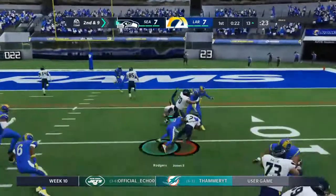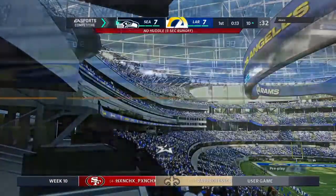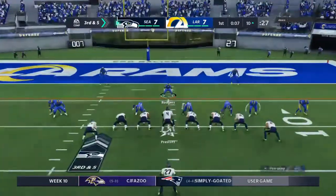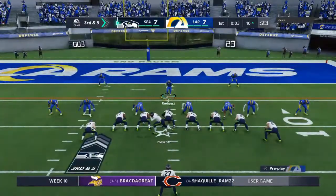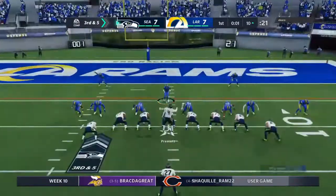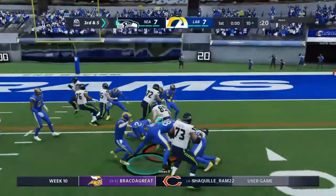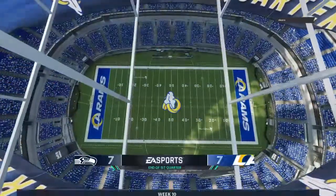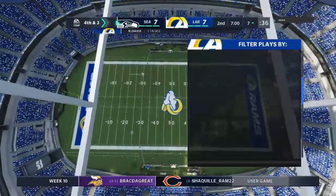On 2nd down, it's Jones. And he'll get this one down to about the 10-yard line. Give him 3 on the run there. Now they're looking at a 3rd and about 5. On 3rd down, here's Jones. And they'll get him down about 3 yards short of the 1st. These two teams all tied after 1. The score tied 7-7.